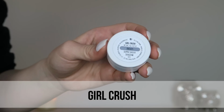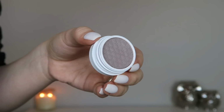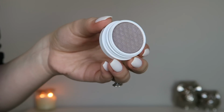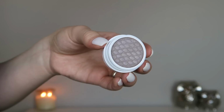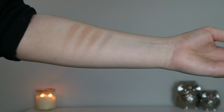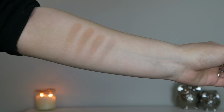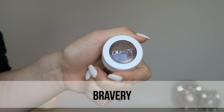Next up is Girl Crush, and this one is a grey matte color. The thing I like about these matte shadows is even though they're matte, they aren't dry looking on the skin at all. Even in the pan, you can see there is a slight sheen. Here you can see it is quite cool tone compared to the other ones because, as I said, it is a grey. Then we have Bravery, and this is also part of the Metamorphosis collaboration.